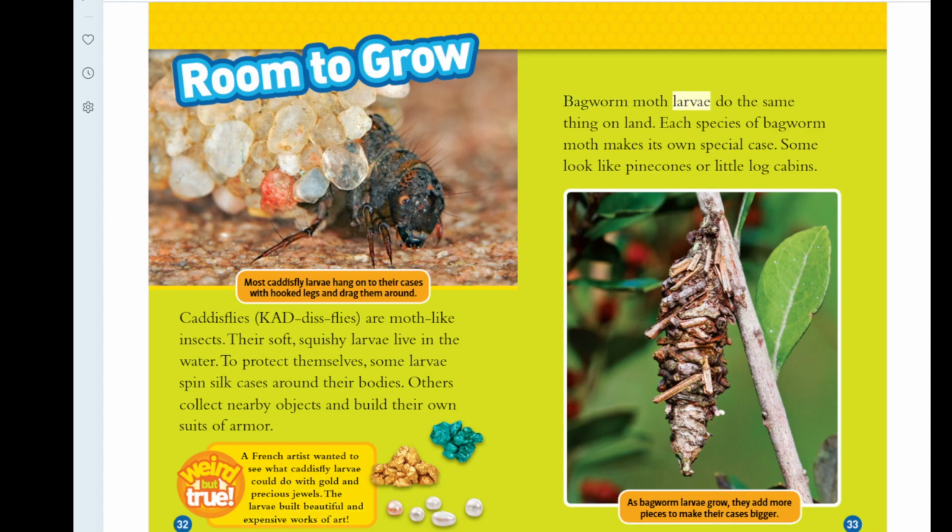Bagworm moth larvae do the same thing on land. Each species of bagworm moth makes its own special case. Some look like pine cones or little log cabins. As bagworm larvae grow, they add more pieces to make their cases bigger.